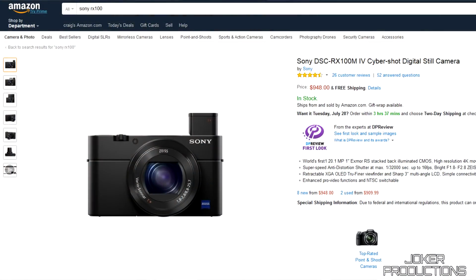There are other options out there besides DSLR. You can go out and pick yourself up something like the Sony RX100, which is going to be a lot lighter and more portable. So if maybe you're doing vlogging style stuff and you're going to be doing a lot of stuff on the go and you don't want to carry around a big bulky DSLR, then something like the Sony RX100 is going to be a great option for you.